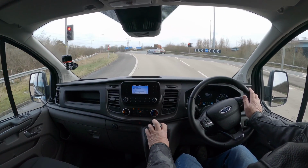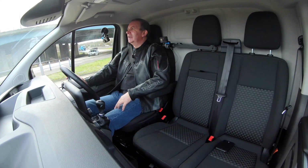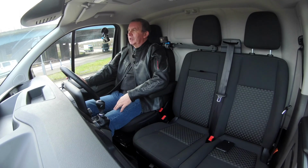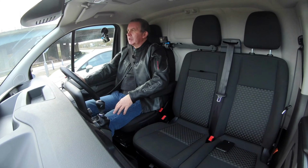That's all my camera equipment sliding into the front, and in the resin-coated floor in the load area. This is ideal for conversion to a camper van. As I say, long wheelbase, plenty of room in the back, and they are quite rare. It's probably a good colour for a camper van too, I think.